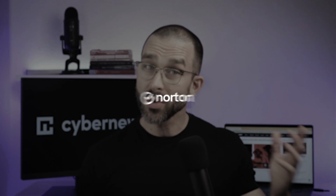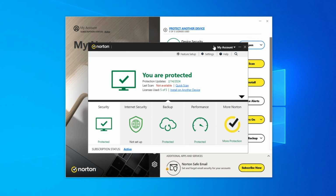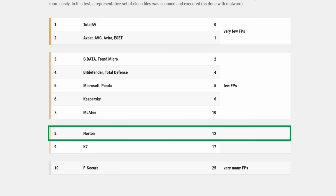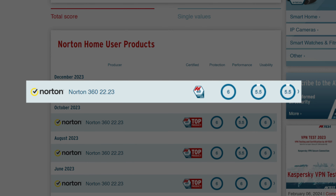Moving on. Norton Antivirus is probably not the first thing that comes to mind when hearing the word lightweight, but even with all those features, it manages to show some impressive performance. Looking at the general consensus, AV Comparatives gave Norton the second best rank of advanced, citing the seemingly long-standing issue with a bit too many false negatives. However, in the latest AV test report, Norton showed better results.